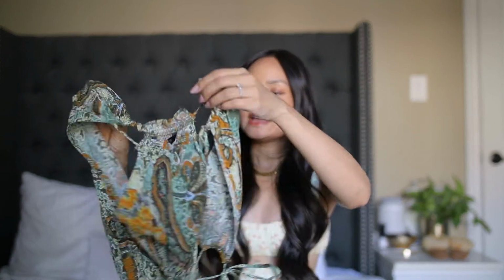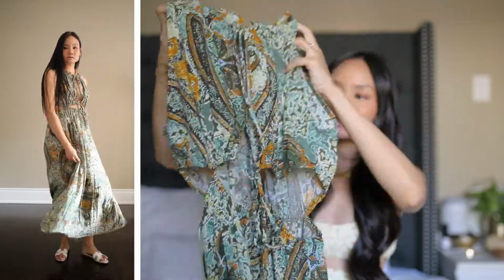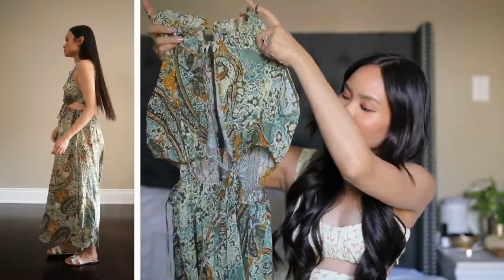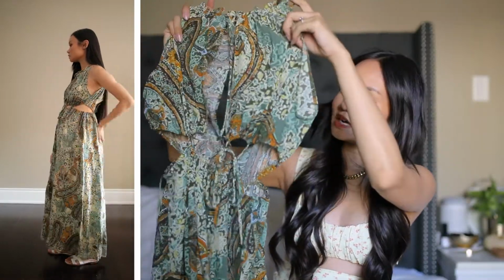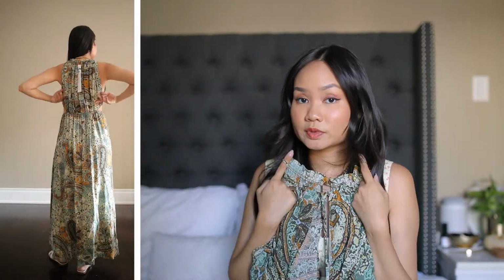Next up, I call this the mermaid dress. I think it's absolutely stunning. I've never really loved paisley print, but every once in a while I find one that is perfect and I fall in love with it. And this is this really green, I don't know how to explain this, it's like a cutout-y top with a lot of drawstrings everywhere. There's a cutout in the middle, there's a cutout around the tummy, there's a cutout on the back and on the sides, and it just drapes on the body so beautifully.